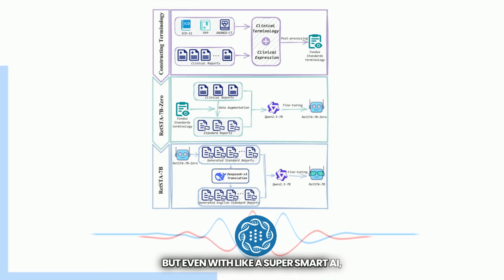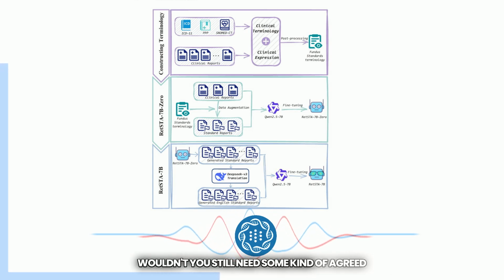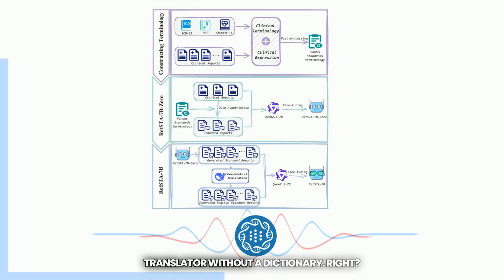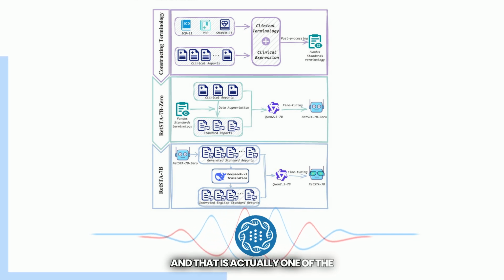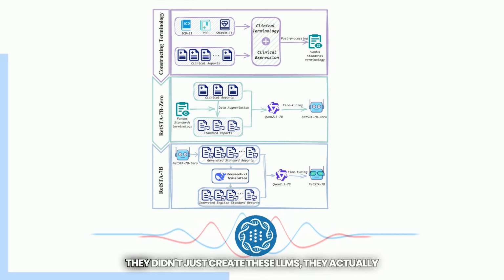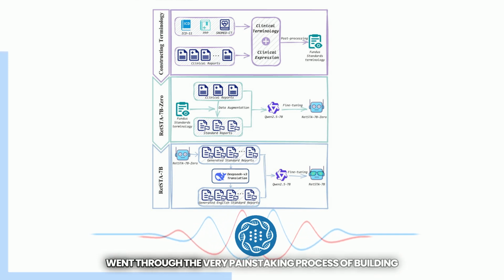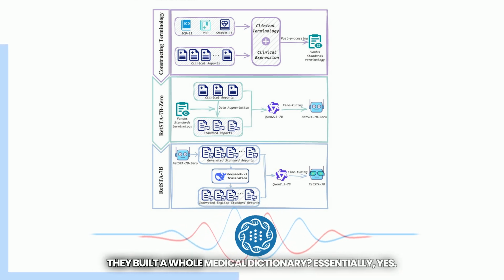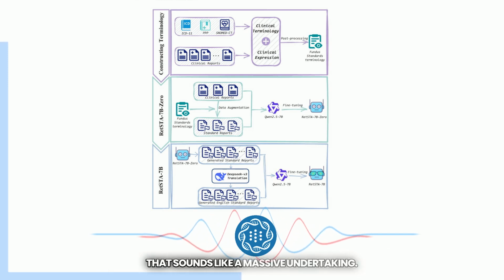But even with a super smart AI, wouldn't you still need some kind of agreed upon standard language for describing eye conditions? It's like having a translator without a dictionary, right? You're absolutely right, and that's actually one of the most impressive parts of this research. They didn't just create these LLMs, they actually went through the very painstaking process of building a bilingual standard terminology for fundus conditions. Whoa, hold on. They built a whole medical dictionary. Essentially, yes.